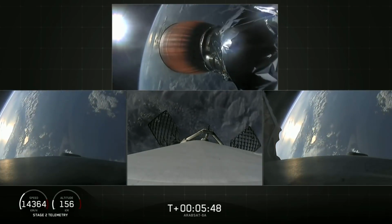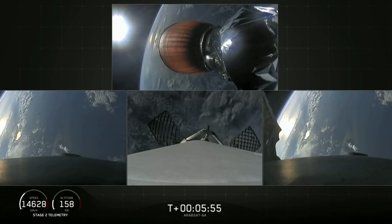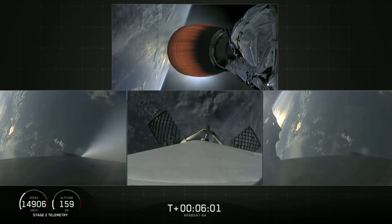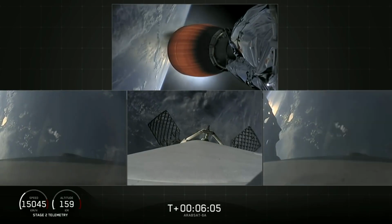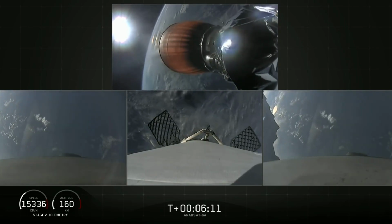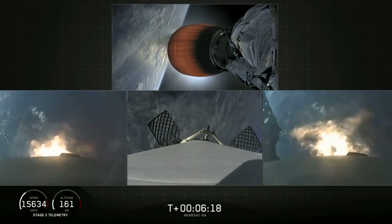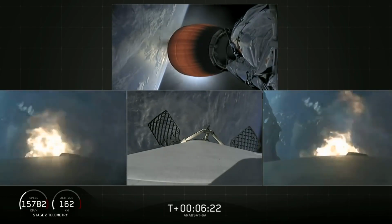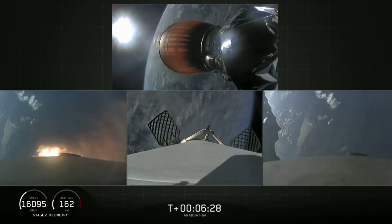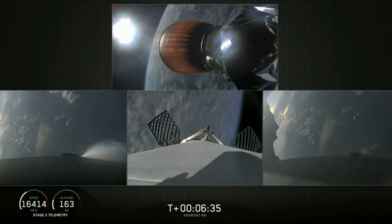Now, coming up at about T plus 6 minutes will be the side boosters' re-entry burn. Acquisition of signal Bermuda. So you'll see the side boosters on your left and right screen. Side booster entry burn has started. And there's the re-entry burn beginning. Stage 2 trajectory nominal. And the re-entry burn is complete for the side boosters.